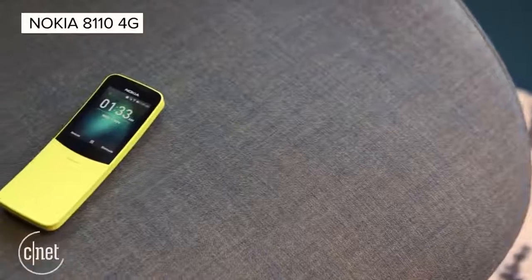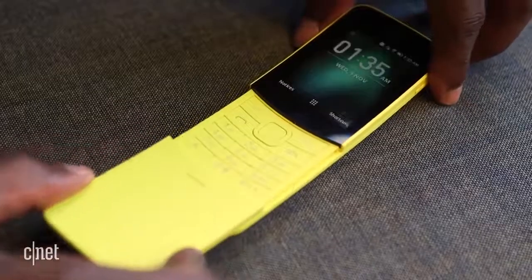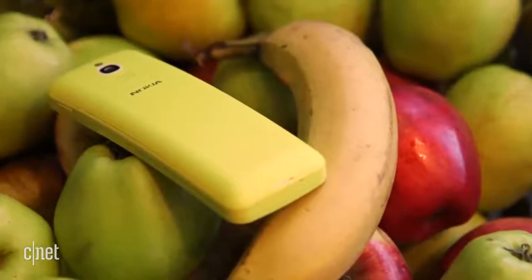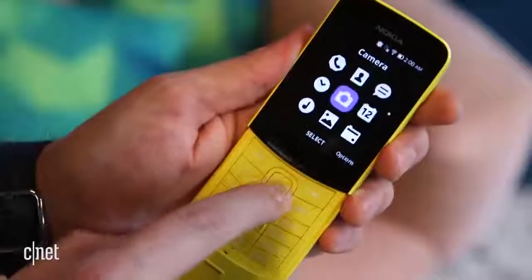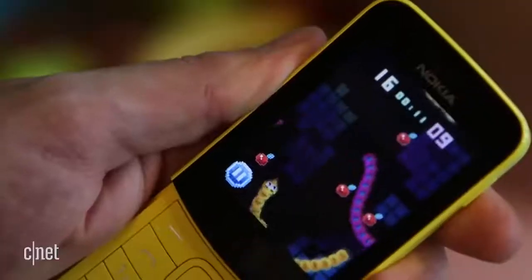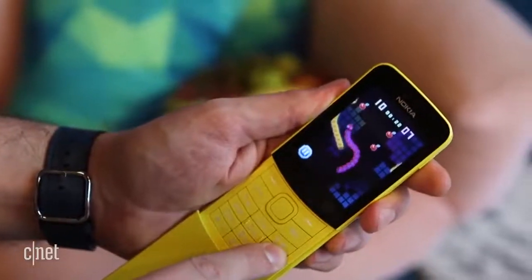But the showstopper for Nokia may have been the 8110 4G. Nokia brought back its popular slider phone from the 90s and gave it a refresh. It got a banana makeover, a color screen, and a battery that'll go for 20 days straight. And yes, it does have Snake. It's the second revival of a classic Nokia phone.